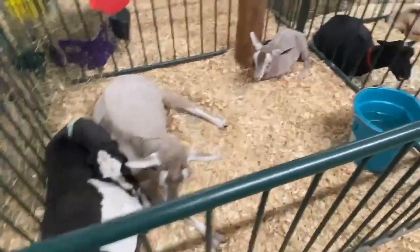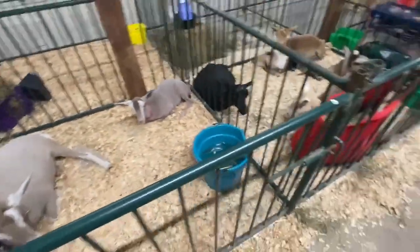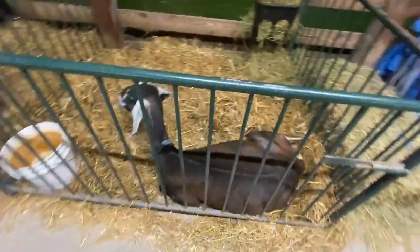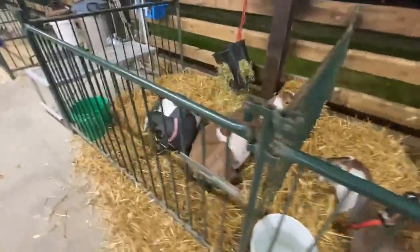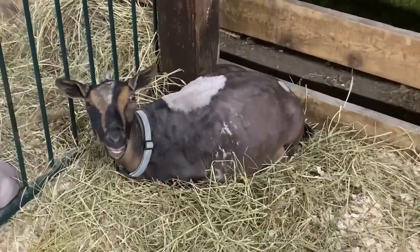Toggenburg, a La Mancha. Love this little Toggenburg kid. The color on it is just beautiful. Don't know anything about Toggenburgs, but I know that they are pretty. Pen full of Nigerians here. Big old Nubians. Everybody's bedded down pretty well. Sleeping away. I did look at this Nigerian doe earlier and thought she was a nice looking little doe.